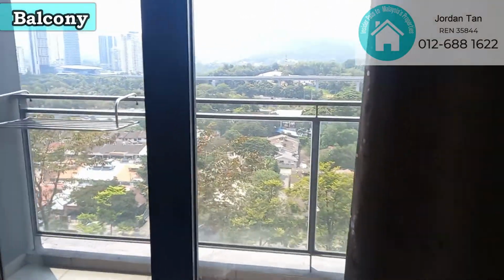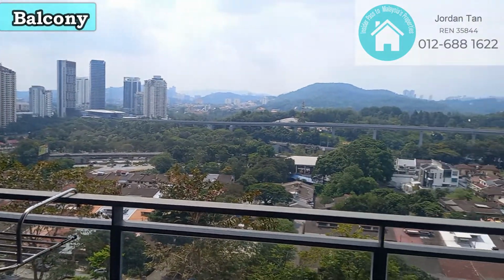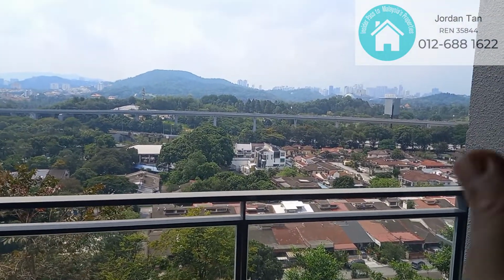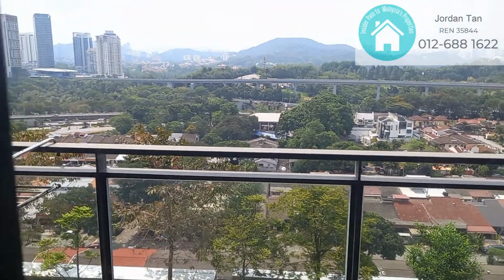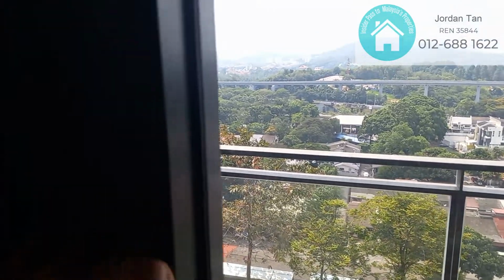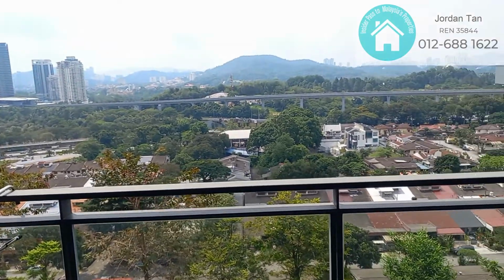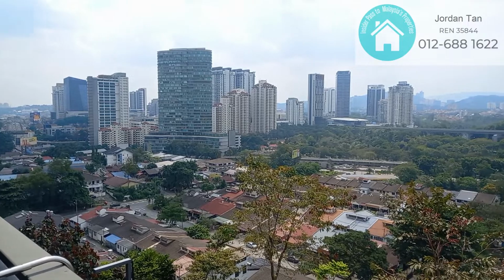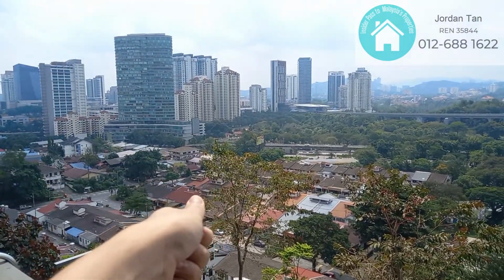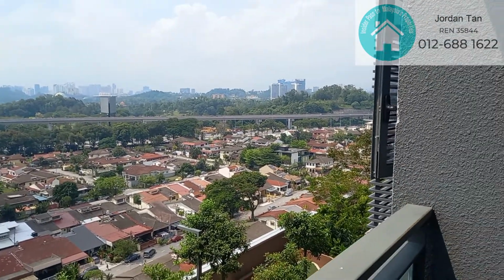When you come out, in front of us is Taman Ton and also Mount Kiara. That thing there is the Spring Highway. You will notice that it's very quiet, even though we are just next to the highway. It's because of the door they are using. It's a double glazed door. If you want a bit of sound, to look at the place, then you can come out. There's an MRT station there, Glomac, and also the other one is section 16. Now let's look inside the house.